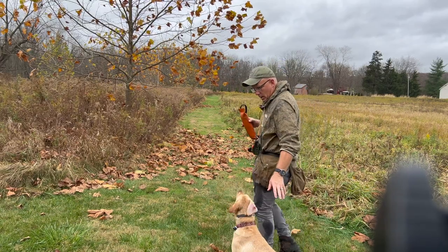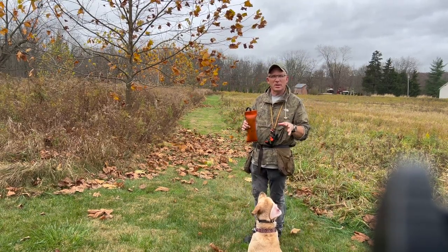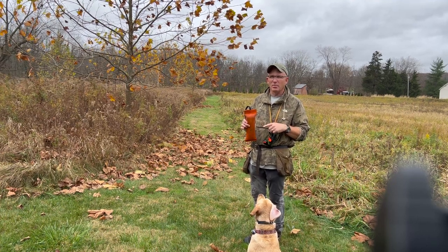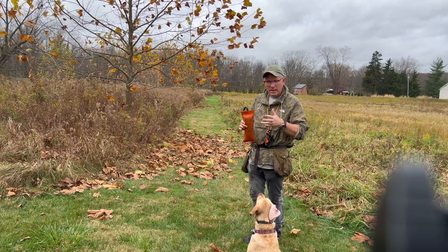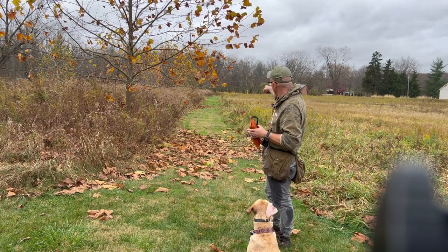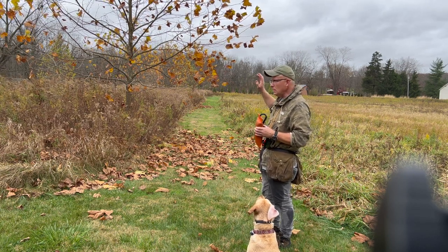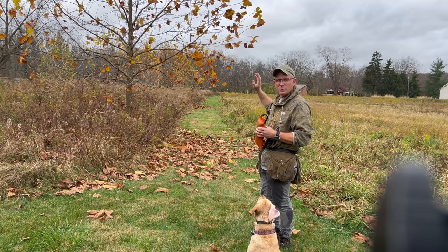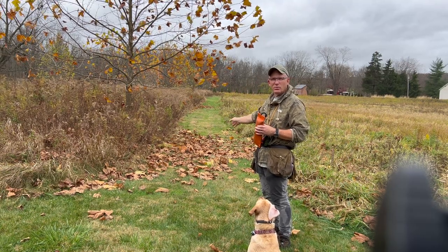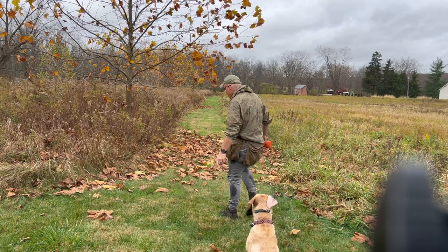Sit. Now, what I want to do with her here is impart some discipline, see if I can get her to be disciplined, knowing there's a dummy out there, but also take a very long line. One of the ways you help the dog with a long line is, well, look at that length, okay? If I cut her loose, she's learning consciously or subconsciously to take a straight line that I gave her to a known outcome, which is this dummy. You won't now.